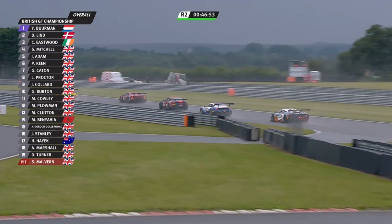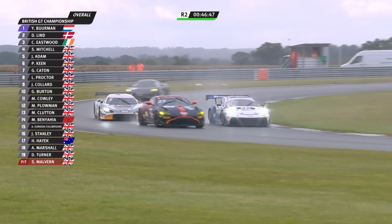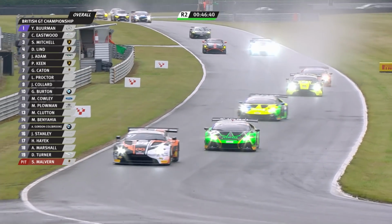The time that he lost to Jelmer Burman, he was 3.6 seconds behind Jelmer at the restart. That is astonishing. Through Palmer's he goes, though. At least he's still in the race. There goes Greg Caton, meanwhile, dicing away with Lewis Proctor. That is for 7th place within the GT3 ranks. Out of Palmer's they go.